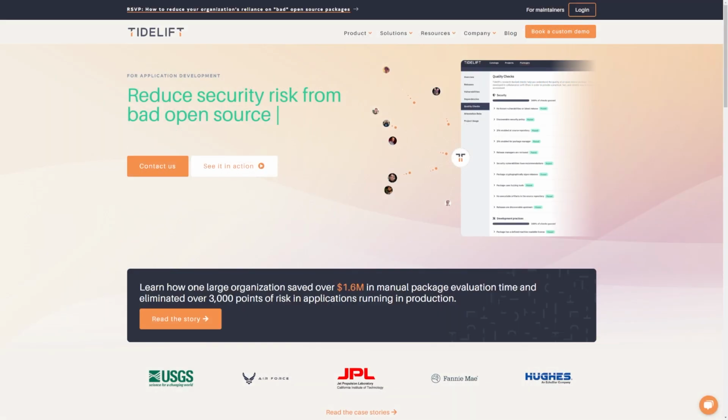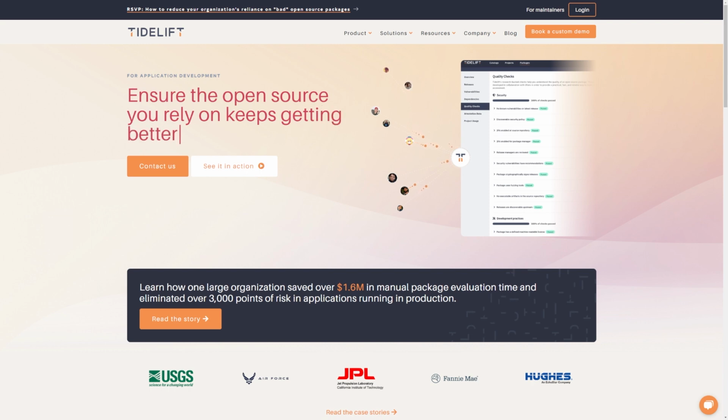Hopefully this demo has given you an initial glimpse into how Tidelift can help your organization reduce its reliance on bad open source packages, while helping the open source you rely on keep getting better.